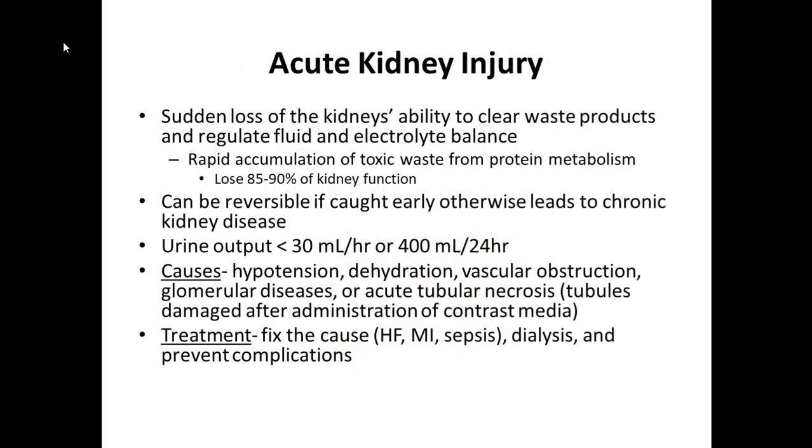All right, acute kidney injury. This is just a sudden loss. The kidneys aren't able to clear waste products and manage that fluid electrolyte balance. It can happen in hours to days. And generally they lose 85 to 90% of kidney function. So these people, you're going to see a rapid accumulation of the toxic waste that the kidneys would normally get rid of.